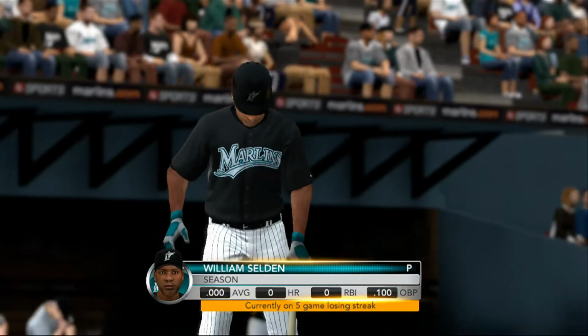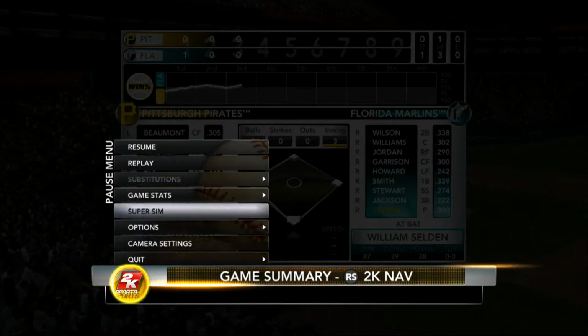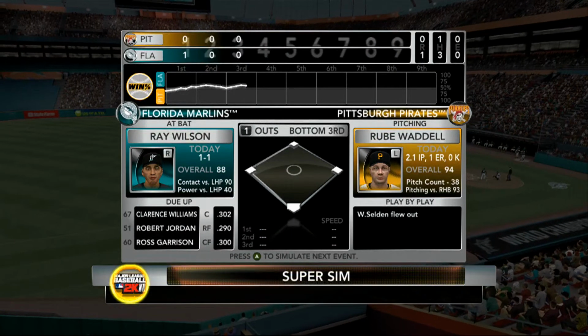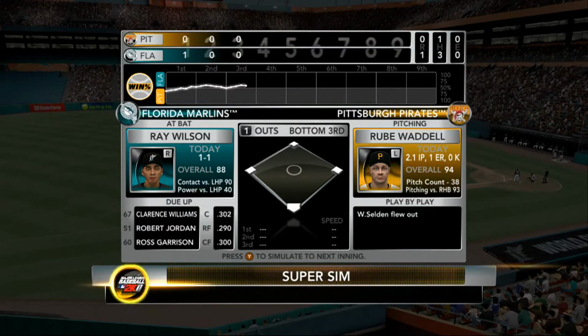Sun Life Stadium, what a beautiful night. Outdoor baseball here in Miami.